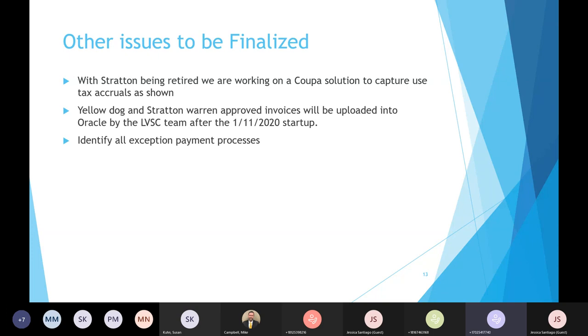And then lastly, some things that are to be finalized. I talked about Strat and Warren's being retired. Come 12/31, you won't have that hook between Strat and Warren and Great Plains. So we're going to pull all the approved invoices until you're fully up and running in Coupa, and you know the Coupa go-live schedule crosses over the entire month of January. So in the interim, we're going to be pulling those approved invoices from Strat and Warren into Oracle. And even beyond that, if you're on Strat and Warren for retail, or if you're going to use Yellow Dog for retail, we'll continue to pull those approved invoices into Oracle.